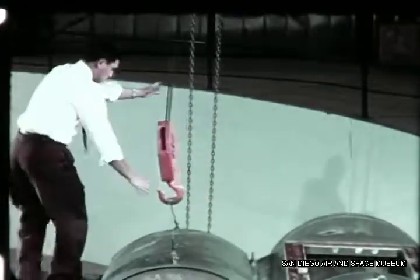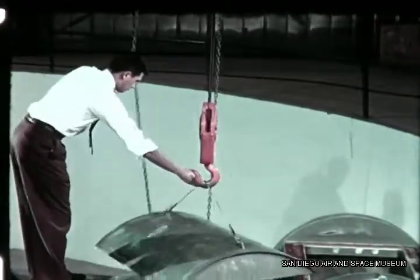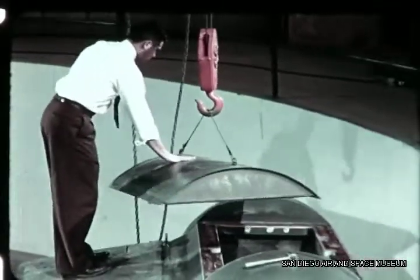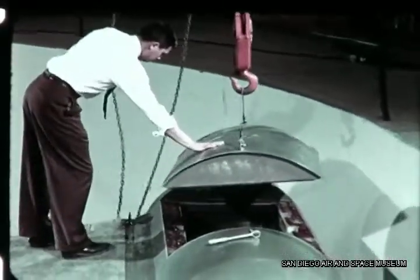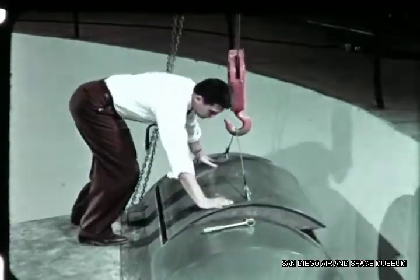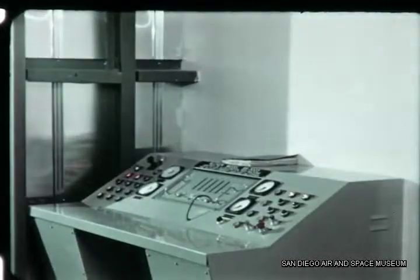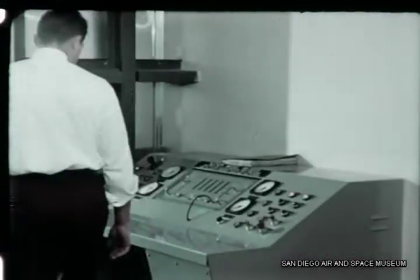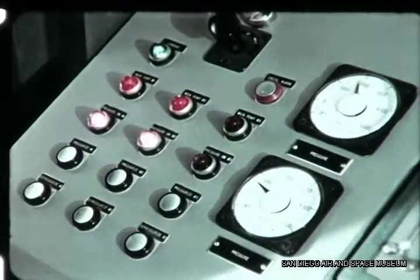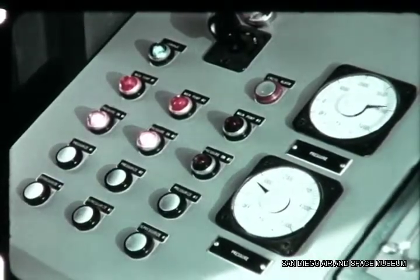Objects weighing up to 2,000 pounds can be accelerated to 170 miles per hour or 121 revolutions per minute. Maximum force generated is 100 Gs. In gravity tests, engineers may vary temperatures from 100 degrees below zero to 350 degrees above. Provision has been made to include vibration equipment at a later date.